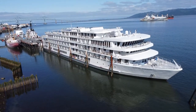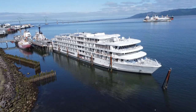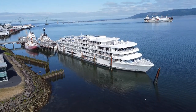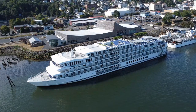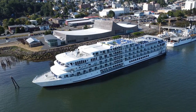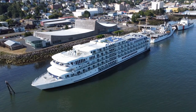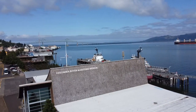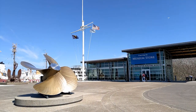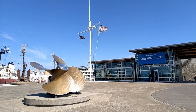The next day, our ship was docked in Astoria, Washington, the furthest down the Columbia River we would go on this cruise. If you went any further down the river, you'd be in the Pacific Ocean. We didn't take a bus tour while we were in Astoria, because right next to where the cruise ship docks, there's a very nice maritime museum, which I enjoyed exploring at my own pace. American Cruise Lines prepays the entrance fee for all of their passengers. That was a nice touch.